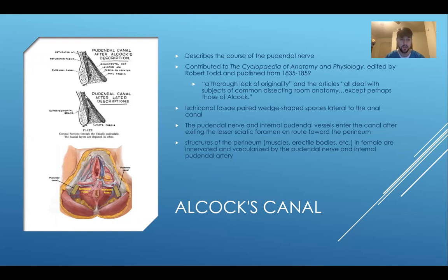which includes this description. So kind of remembering back to the courses about the anatomy of the perineum and the pelvis, you have these ischioanal fossae, which are paired wedge-shaped spaces lateral to the anal canal. And so you can kind of see them marked out right here in this image in the lower left-hand side.